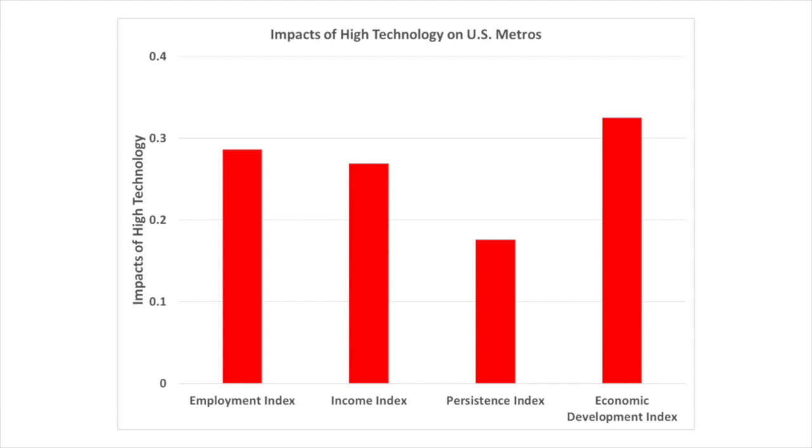The bar on the far right side of the figure, labeled as Economic Development Index, shows the now familiar result that a 1 standard deviation increase in a metropolitan area's percentage of high-tech businesses corresponds with about a 0.3 standard deviation increase in the Economic Development Index of metros. The other 3 bars show new information: high technology affects the growth of metros in terms of the employment index, and the quality of jobs in terms of the income and persistence indices.